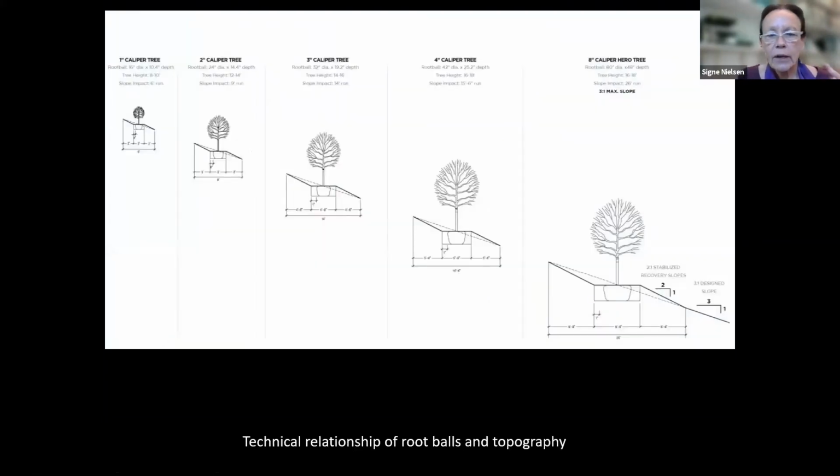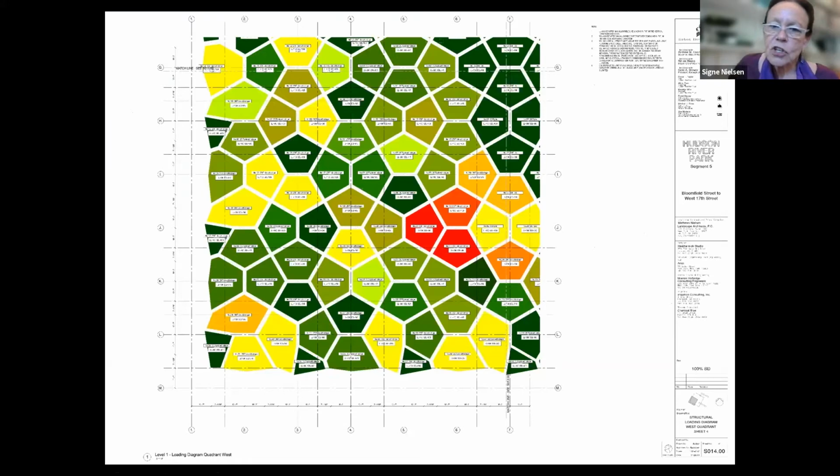This shows you why we cared so much about the topography and the size of the trees, showing how we could get different diameters of root balls into different gradients of slope. You asked a question about the pile capacity and the load capacity. If you read the fine print here, the live load on every pile is 100 pounds a square foot, and the dead load, meaning soil, ranges from 550 pounds a square foot to 250 pounds a square foot. That is what we were given to work with.